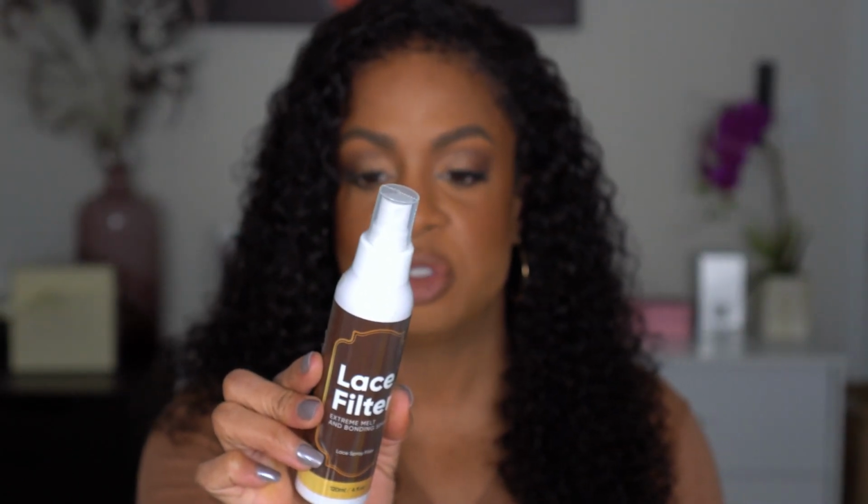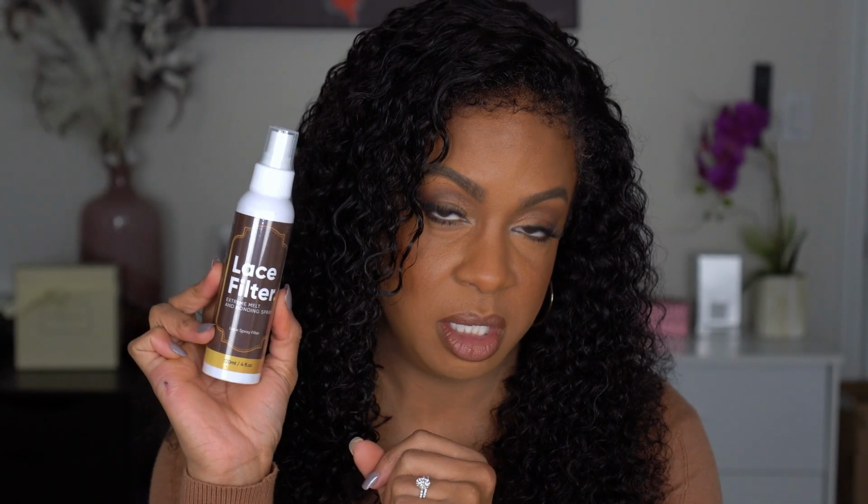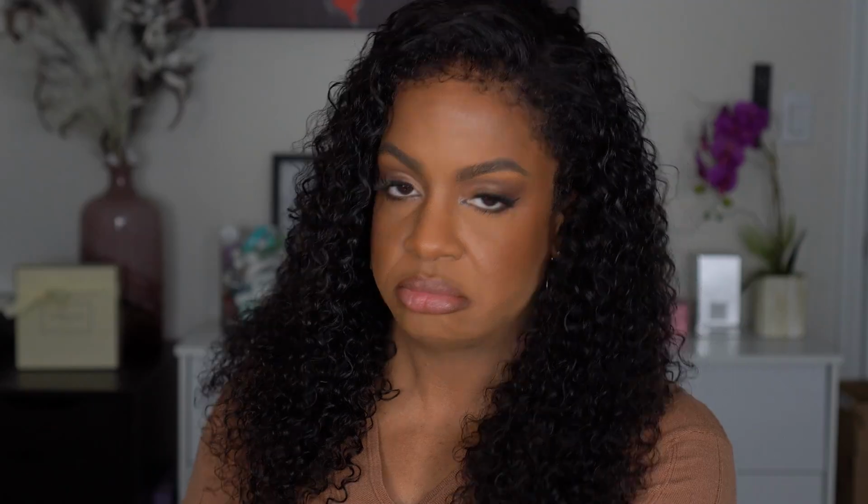So it says, warning, this will make your lace disappear. I am curious if this is clear. See if I can open it, to see if the lace is clear or if it's a little tinted. I'm guessing it's clear. So I'm just going to spray a little bit on the back of my hand, if this pump wants to work.